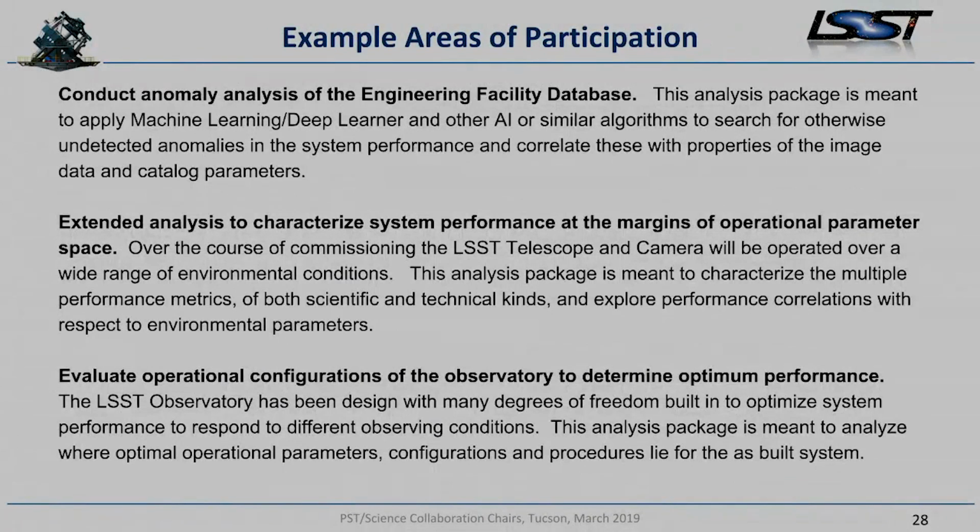Another is extended analysis to characterize system performance at the margins of operational parameter space. One of the things we would want help with is understanding where the performance of LSST starts to break down at the edge of operational parameters, because we're basically designed over a fairly wide band of nominal operational conditions, but we know that there will be moments when those conditions won't be met and we'll be operating outside those conditions. And so we need to understand what happens to the system.